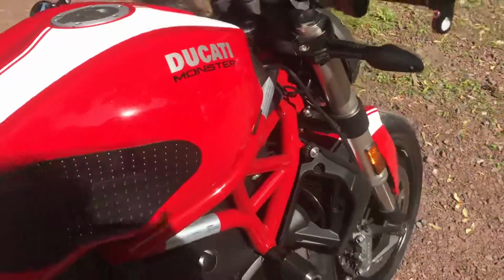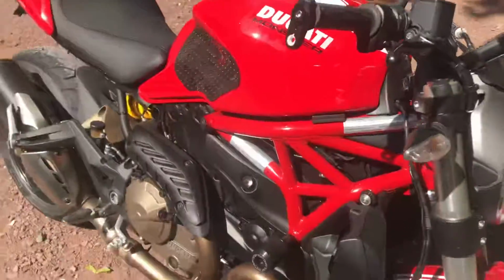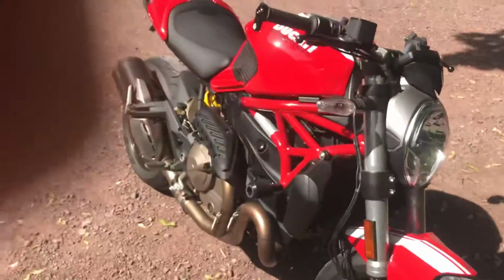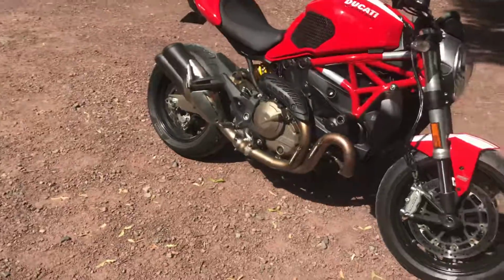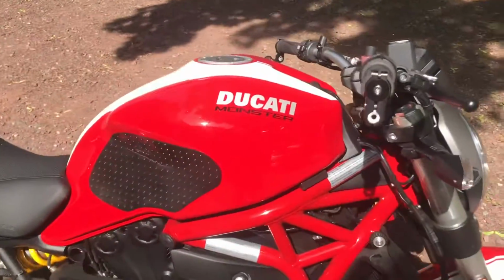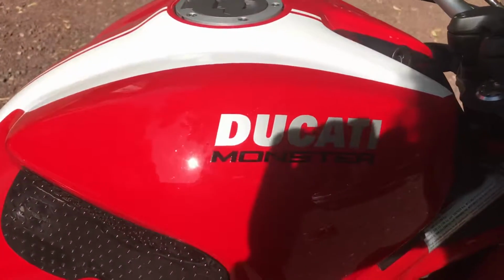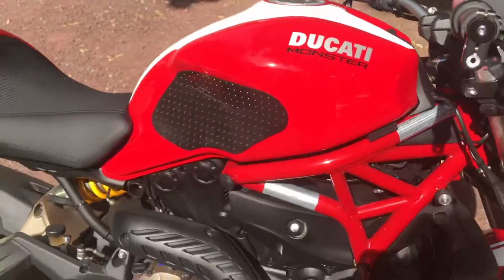So this is my new bike. Just traded in my BMW S1000RR. It's a track bike. This is a 2015 Ducati Monster 821.